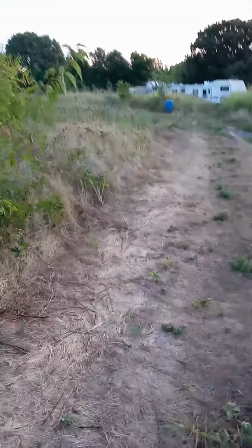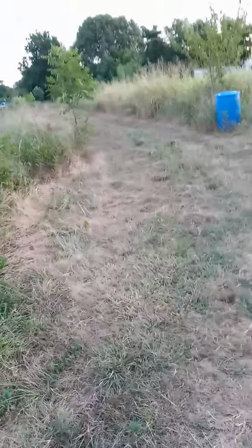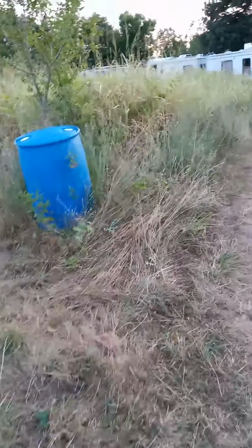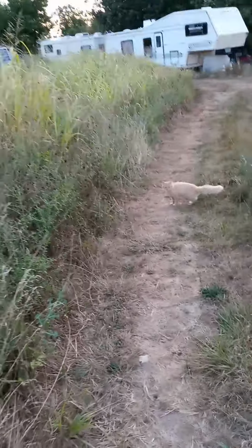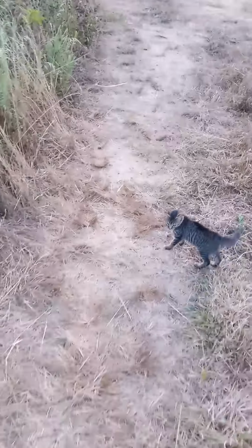There's Donna. I don't have a name for this guy yet. Might call him Tiger, since he's one of the few tiger cats. He, she, I don't know. There's one more. There was two more, but Josh ended up running one over with his RV. So there's only one more left. Donna. But this one follows you around everywhere. Or at least follows me around everywhere.